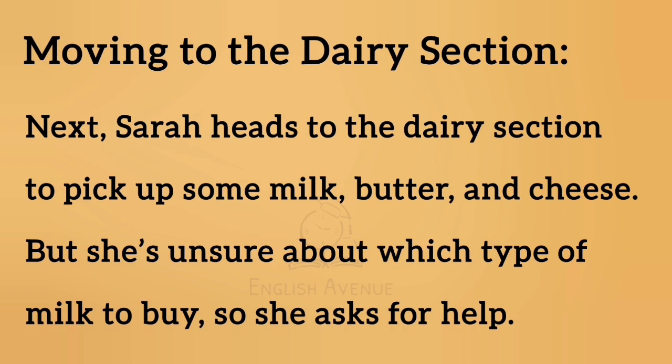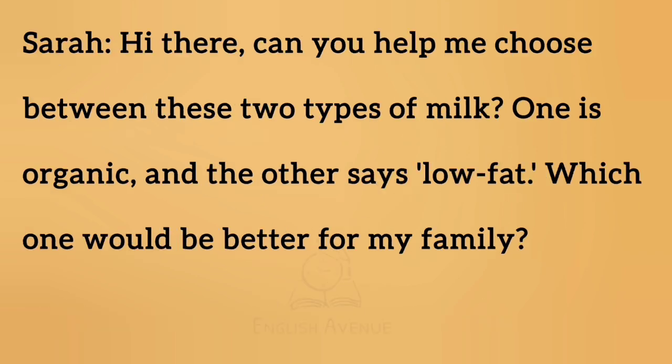Moving to the dairy section. Next, Sarah heads to the dairy section to pick up some milk, butter, and cheese. But she's unsure about which type of milk to buy, so she asks for help.